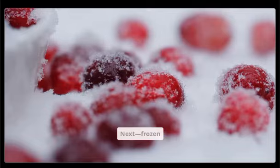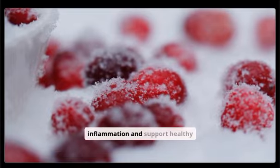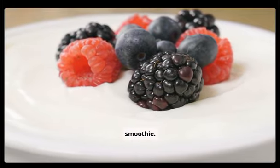Frozen berries. Next, frozen berries. Loaded with antioxidants and polyphenols, they fight inflammation and support healthy arteries. Try them in yogurt, oatmeal, or blended into a refreshing smoothie.